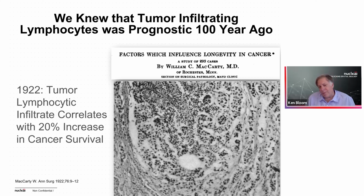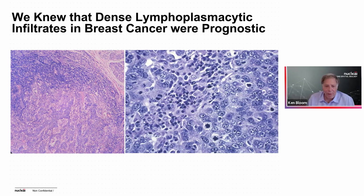So for example, in breast cancer, we had this subclassification called medullary cancer that we knew looked very aggressive, high mitotic rates, really pleomorphic cells. But for some reason, stage for stage, they did much better than those that didn't have this dense lymphoplasmacytic infiltrate surrounding it. So again, one more highlight of the immune system attacking a tumor cell, conferring a better prognosis overall.